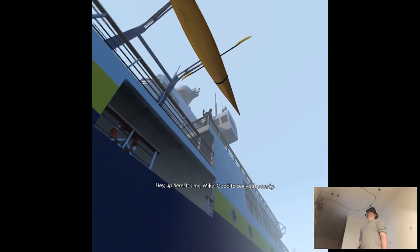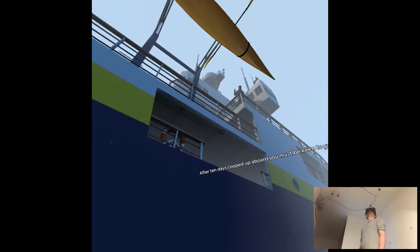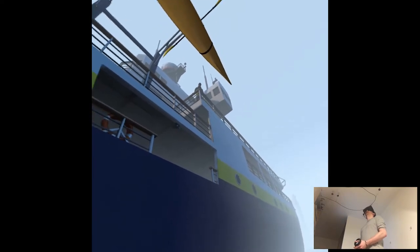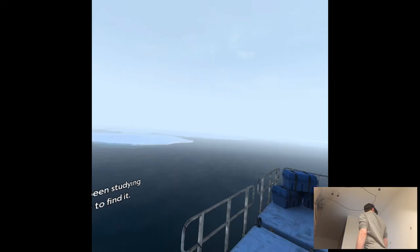Hey, up here. It's me, Mike. Good to see you're ready. After 10 days cooped up aboard, you must be keen to get going and to make the most of your time here on the Antarctic Peninsula. The colony of emperor penguins we've been studying seems to have moved. We're here to find it.